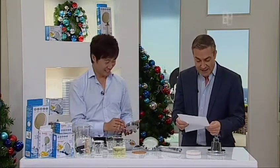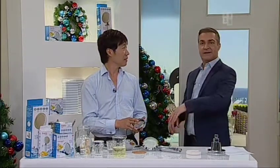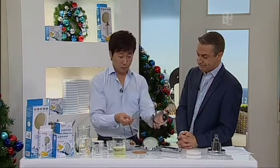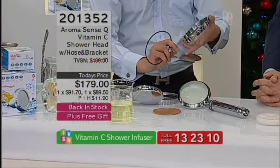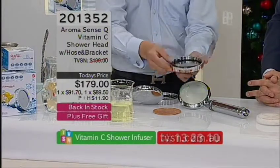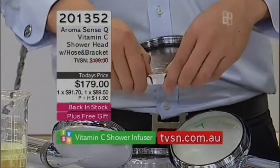Now, we've got an email here. Oh, we have answered it. Okay. Cool. So what you do, put the shower holder in your hand, put the shower plate, and make sure that little writing logo goes outside. Put the O-ring, and the O-ring is slightly bigger. We've made it slightly bigger. So you just got to push it in.